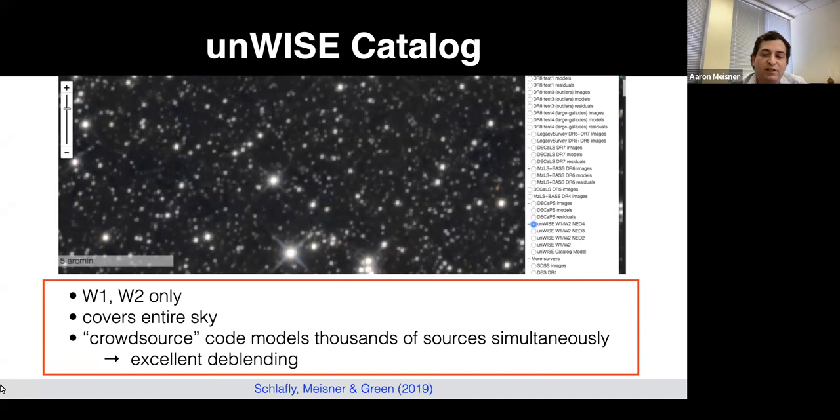So what you're seeing on the top here is a blink between the unWISE catalog model and the data, and WISE is in space, so we can make really exquisite PSF models, including things like the diffraction spikes way far out. And you can just see that it's almost impossible to tell the difference between the data and the model. So Crowdsource does a really good job of deblending, which is critical, as we'll see later, for finding some of the coldest brown dwarfs, because often as these cold brown dwarfs move across the sky, they'll cross over some background object that has a normal color, which will totally throw off our searches if we aren't aggressively deblending and deblending correctly.